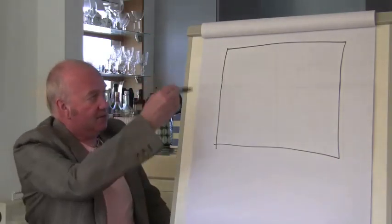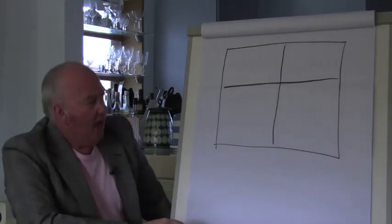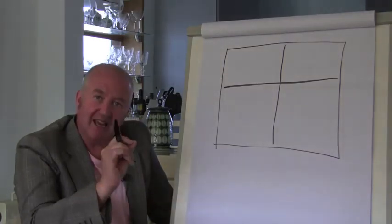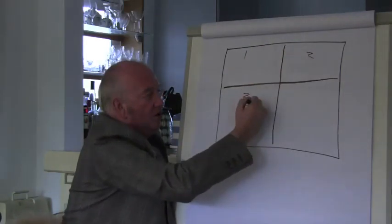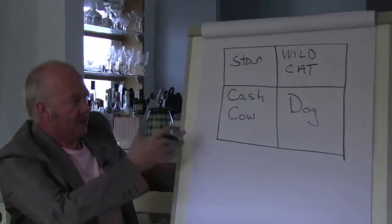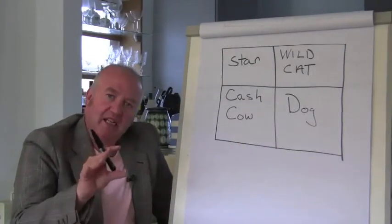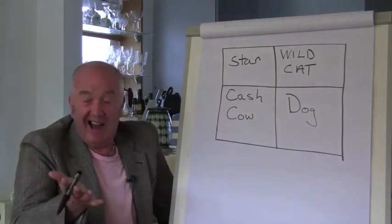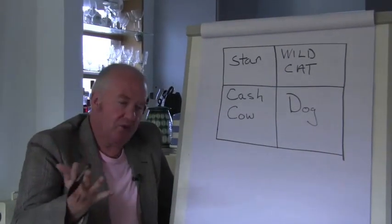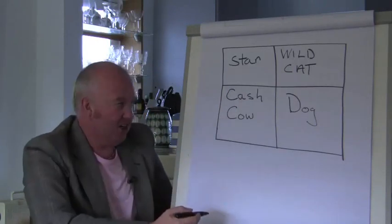So what you do is you take your box and you divide it like so into 4. And you look at your product or your service and you drop it into one of 4 categories. 1, 2, 3, and 4. And those 4 categories are this. Slightly different from the Boston Consulting Group's terminologies with this one, but let me explain. What they actually said is that it's about product life cycle. Actually, what I said is, how much money are you making from your product range or your service? What you do is you say there are 4 things. The first, star, the second, a wildcat, the third is the cash cow, and the 4th is a dog.